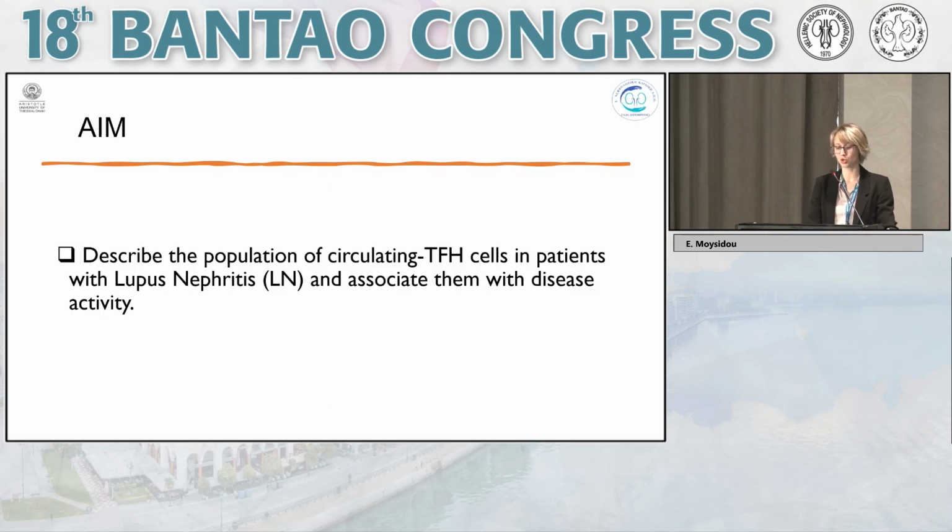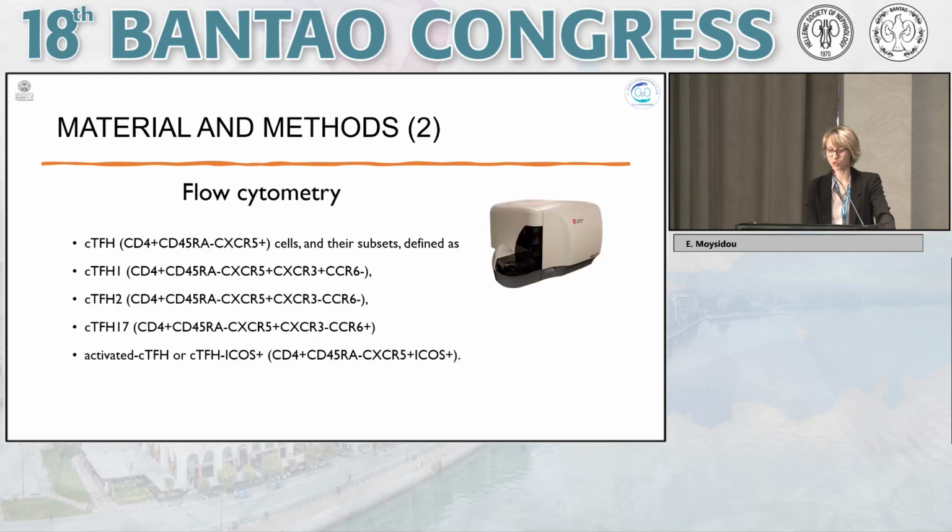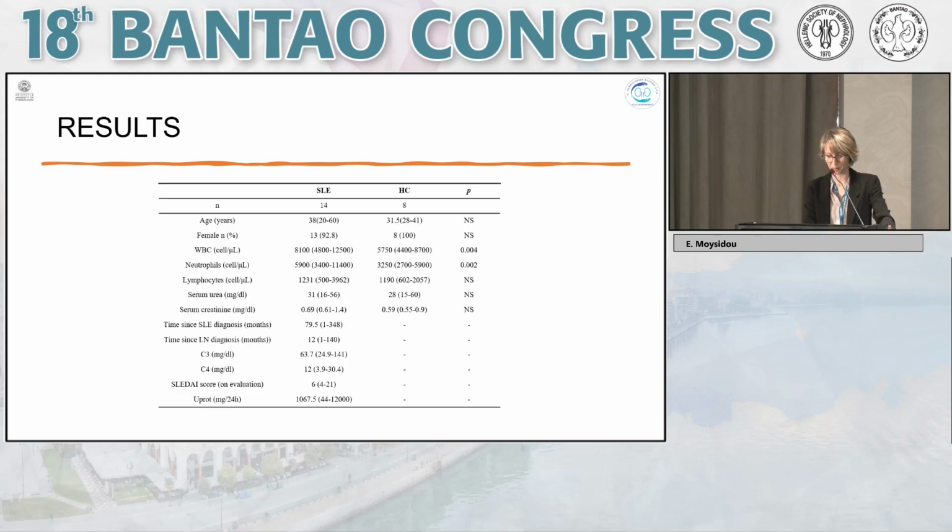So the aim of this study is to describe the population of circulating T follicular helper cells in patients with lupus nephritis and associate them with disease activity. It is again a cross-sectional study with the same inclusion and exclusion criteria as the other study. By flow cytometry, samples proceeded for the evaluation of percentage and total number of circulating T follicular helper CD4 cells and subtypes, as they were defined by the expression or not of the above-mentioned surface molecules, the CXCR5, CXCR3, and CCR6.